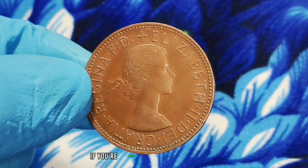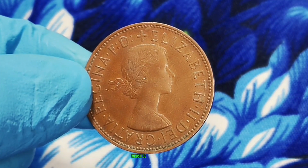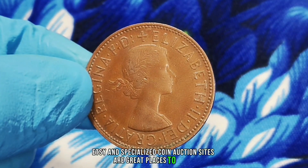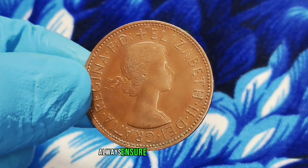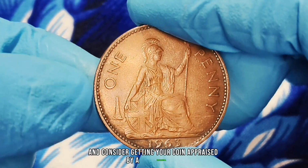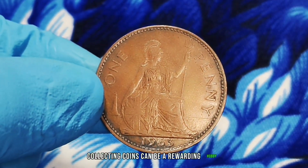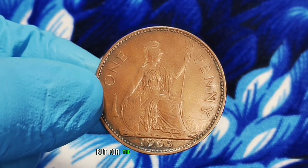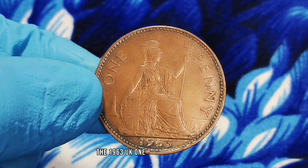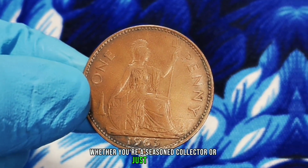significance. If you're looking to buy or sell this coin, there are several platforms to consider. Websites like eBay, Etsy, and specialized coin auction sites are great places to start. Always ensure you're dealing with reputable sellers or buyers, and consider getting your coin appraised by a professional to understand its true value. Collecting coins can be a rewarding hobby, not just for the monetary value but for the rich history and stories behind each piece. The 1963 UK 1 penny is a fantastic addition to any collection, whether you're a seasoned collector or just starting.